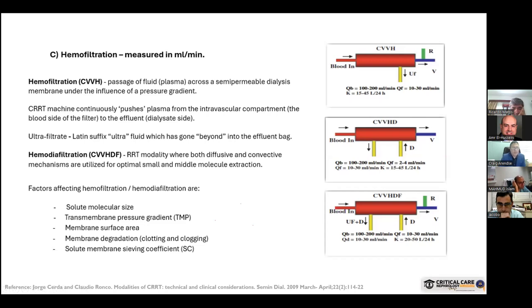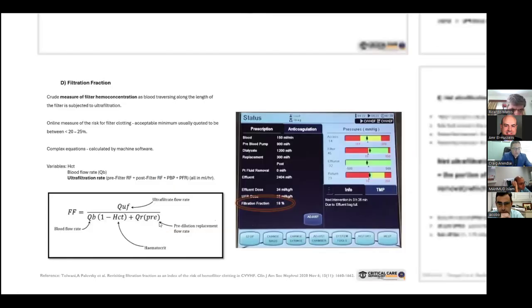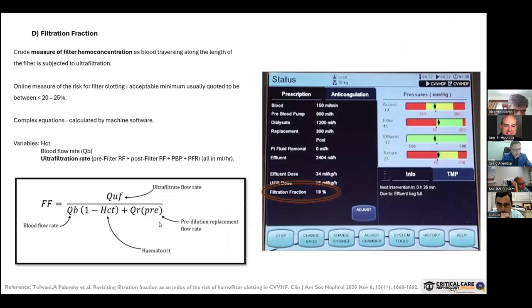Now, for this filtration fraction. And I think filtration fraction is probably one of the most enigmatic terms used in CRRT. In its simplest terms, it can be seen as a crude measure of hemoconcentration as blood traverses along the length of the filter and is subjected to more ultrafiltration. And we can use it literally as an online measure of the risk of filter clotting. The maximum level should never be more than 20.